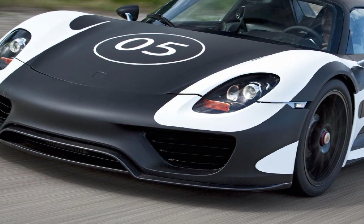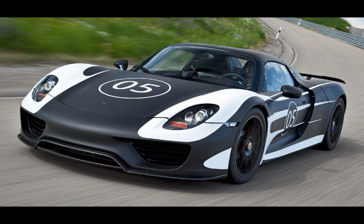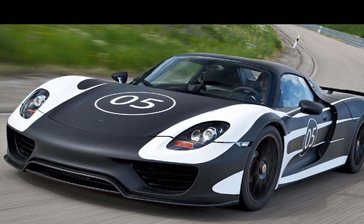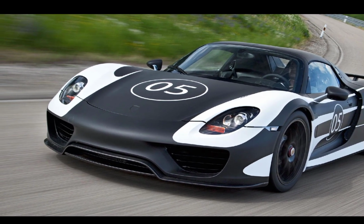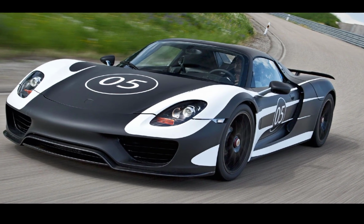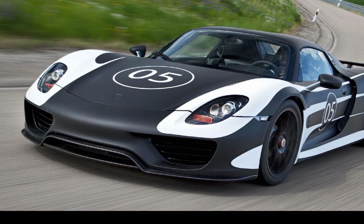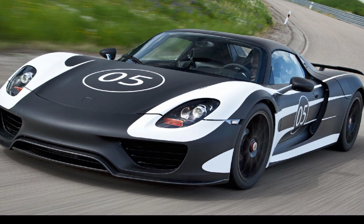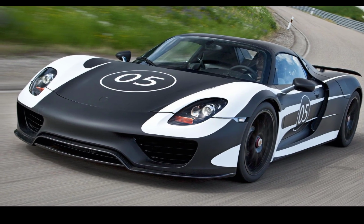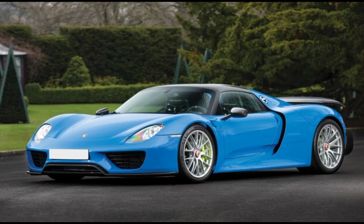could be. It features a 4.6-liter naturally aspirated V8 engine, derived from the Porsche RS Spyder race car, producing 608 horsepower. But what truly sets it apart is its dual electric motors, one on each axle, delivering an additional 279 horsepower. This hybrid system results in a staggering combined output of 887 horsepower and 944 lb-ft of torque, making it one of the most powerful road-legal cars of its time.